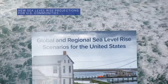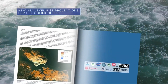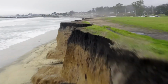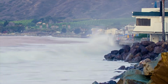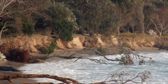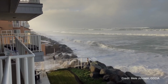According to a new report by an interagency sea level rise task force that includes NASA, the National Oceanic and Atmospheric Administration, and other federal agencies, coastal flooding will increase significantly by 2050 due to a projected rise in sea level in the next 30 years that could equal the total sea level rise seen over the past 100 years. The report, used by government agencies to help inform their plans to deal with the effects of sea level rise, concludes that sea levels along U.S. coastlines will rise between 10 to 12 inches on average above today's levels by 2050.